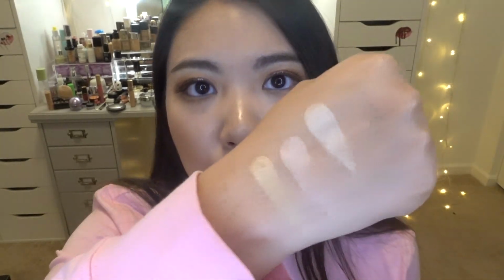It's just so finely milled. It's just so beautiful, pigmented, and the lights are just so romantic. I feel like you don't have to have an excellent blending skill. You can still achieve a flawless highlight look. That's why I love this palette so much. So that's it. That's all the stuff I want to talk about in today's video.